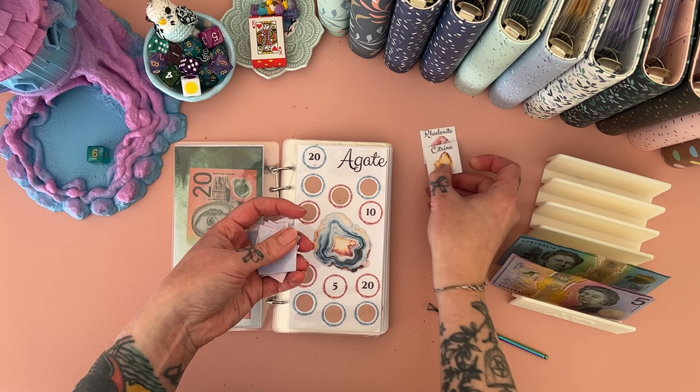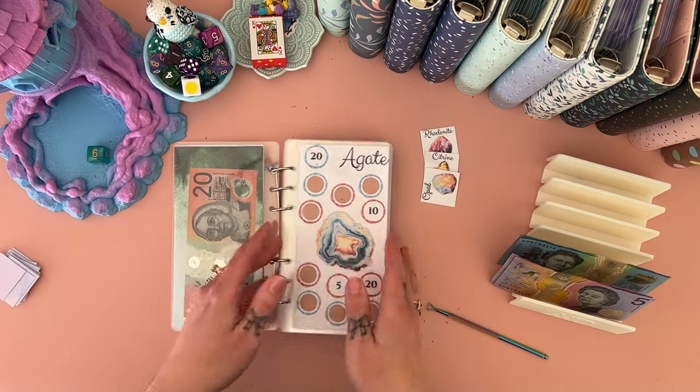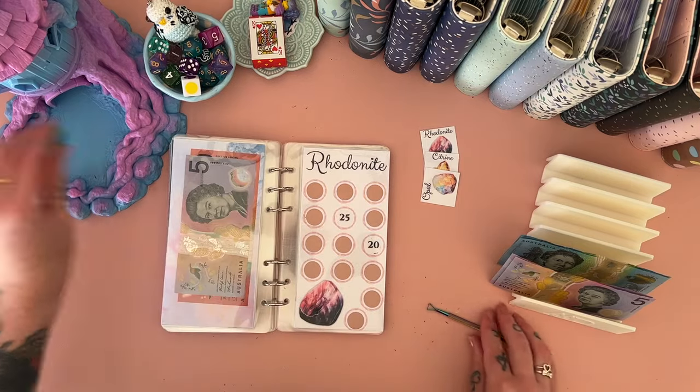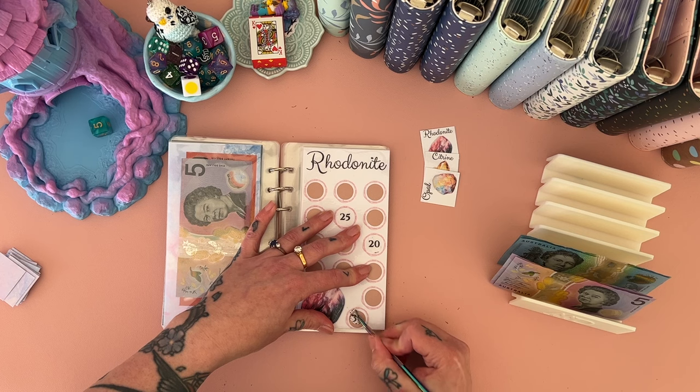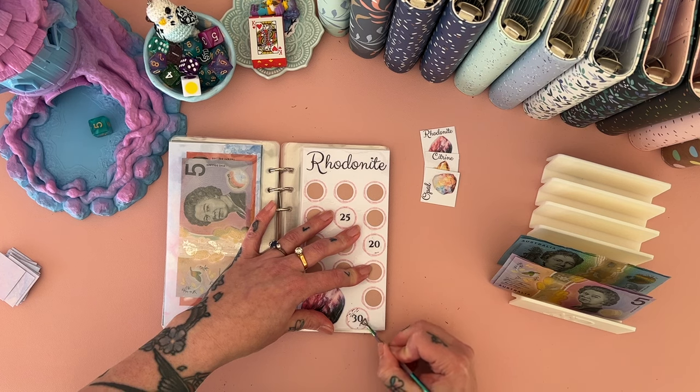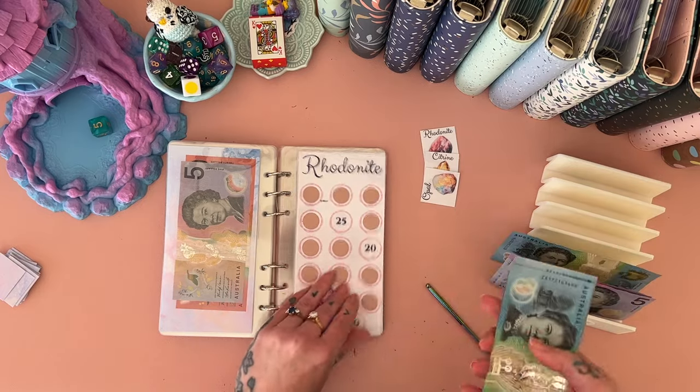Oops. Citrine. We'll just do three for now. Oh, they're all three. All three of them ones that we've already done. 1, 2, 3, 4, 5. Right down the bottom. Good one. 10, 20, 30.